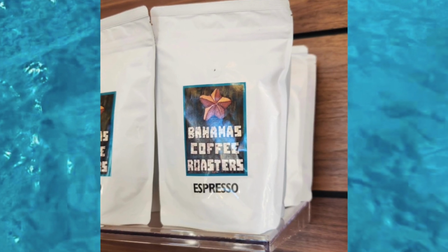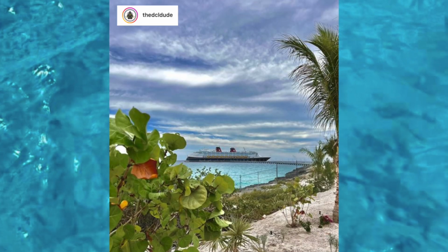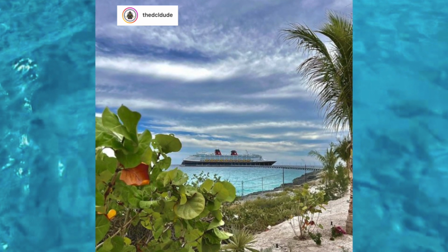But what we're definitely going to check out is the Bahamas Coffee Roasters. These are locally roasted in Elethra. I hope they have some beans that you can take home.